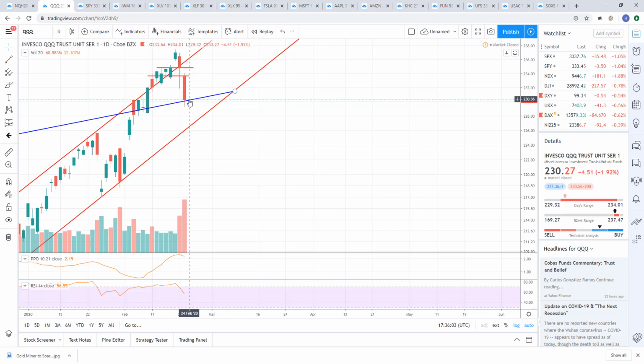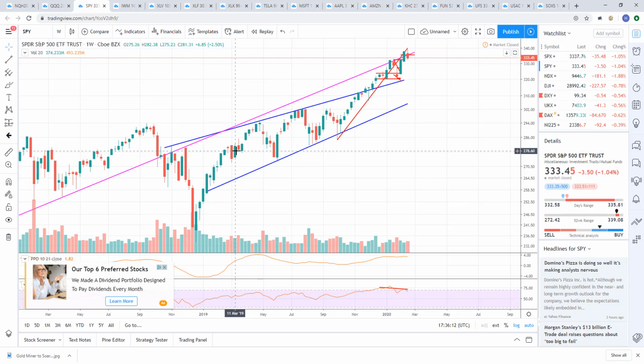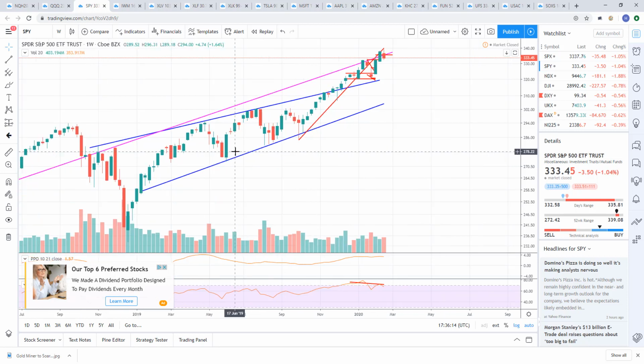This might be a bigger picture, and let me show you why I think there's actually a very high probability that the top in the bull market is put in. Let's go to the SPY. I put out a video a couple days ago really saying that this is probably the top of the market. I've never really said that specifically in any of my videos, saying that we're at the very top. I've always said there might be a good shorting opportunity here, but I've never really called the top of the bull market.